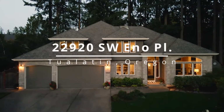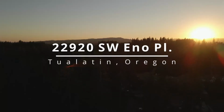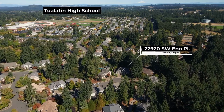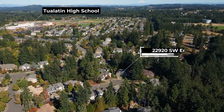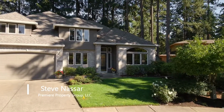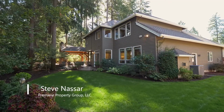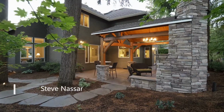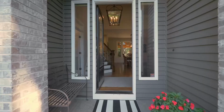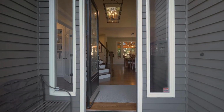This remarkable, traditional home is situated in the highly coveted and prestigious neighborhood of Victoria Woods. Near excellent schools, it's on a quiet cul-de-sac just minutes away from the highway and shopping. Expertly designed with year-round outdoor entertaining spaces and beautifully updated, here you'll discover an elegant private retreat.